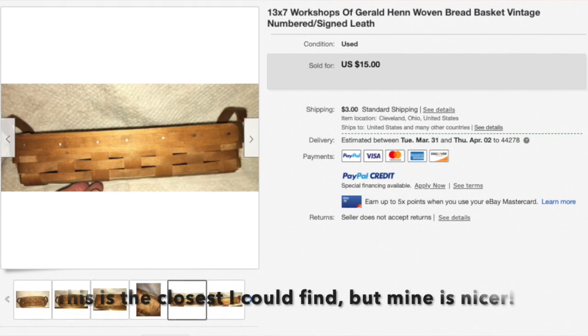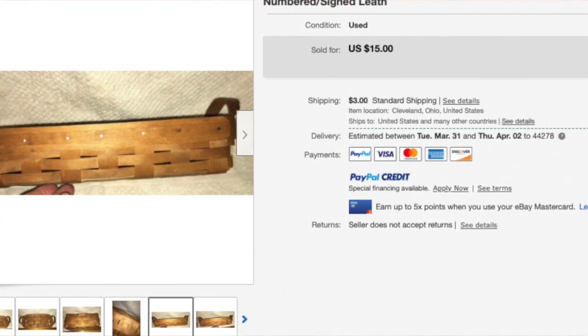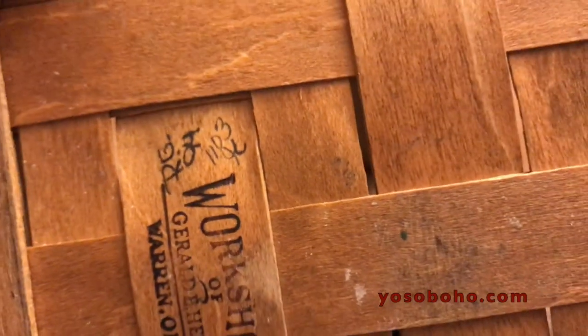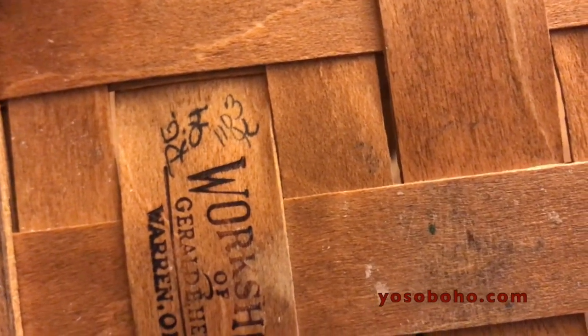It says Workshops of Gerald E. Henn, Warren, Ohio. And then, in fact, oh yeah, it's been signed with a date. So RG94 and some other markings there. That's neat. I think this would be great, and that's the price there, $2. That's fantastic. That's a great find.